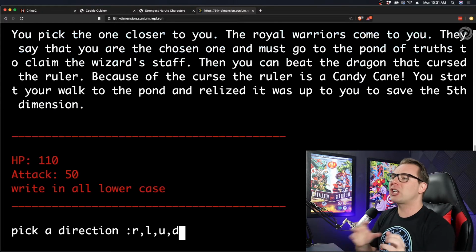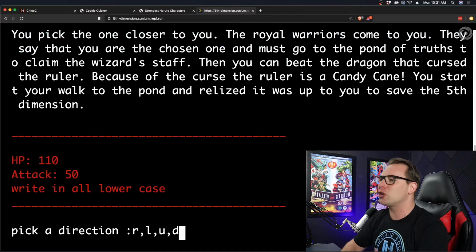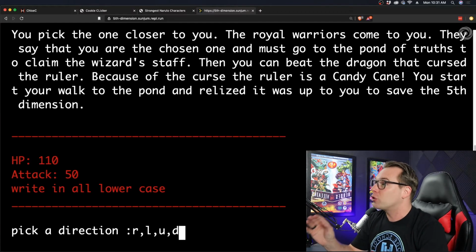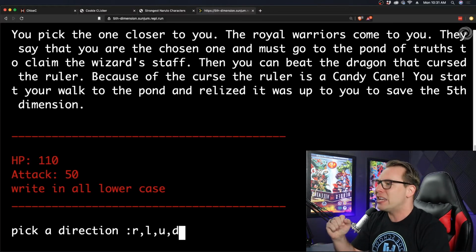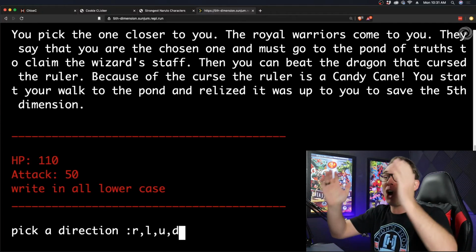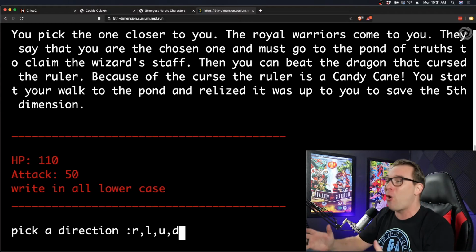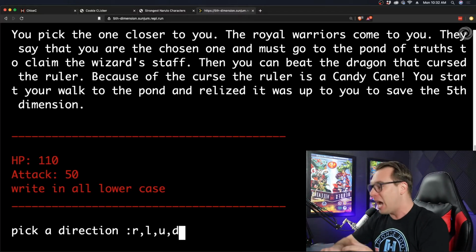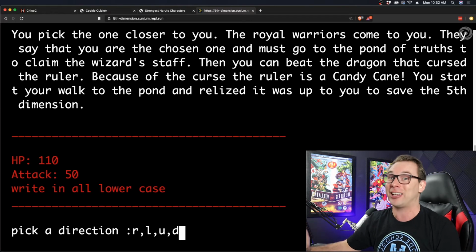The royal warriors come to you. They say that you are the chosen one and must go to the pond of truths. What is this? To claim the wizard's staff. Then you can beat the dragon that cursed the ruler. Because, okay, I'm not going to ruin the entire story. So this is awesome. I want to see a full-fledged movie out of this story. If you're not already writing for Hollywood, I don't know, call up Disney. I think they're hiring some writers.